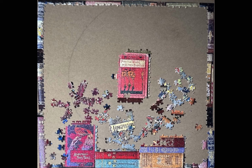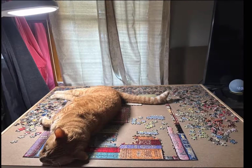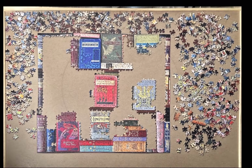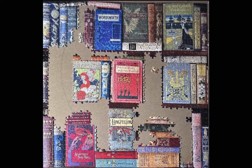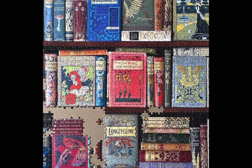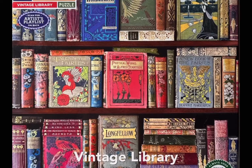This eeBoo puzzle I'm showing you as a slideshow. First a sped up version, and then I slow it down as I talk to you a bit more about the puzzle. Now I love the eeBoo brand, and in fact at the end of this video I will do a screenshot of the eeBoo puzzles I have in my collection so far.